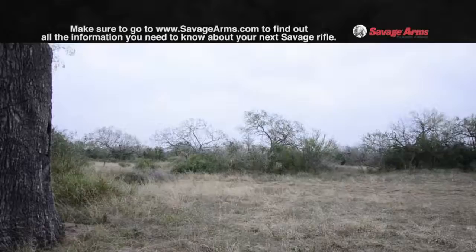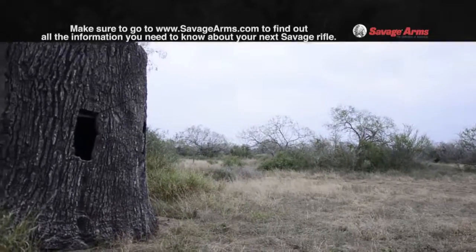There's a big 9-point they're talking about that comes into this blind. And we came and pulled the Spy Point camera yesterday, and he was here. The thing about this spot is we're right in the middle of the brush here, this nature blind's been here a while, and these deer come in here to feed. So, I mean, they're just going to be here. It's going to be hard to see them coming.